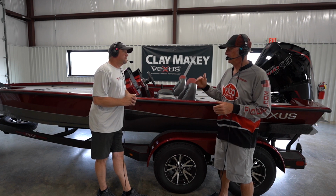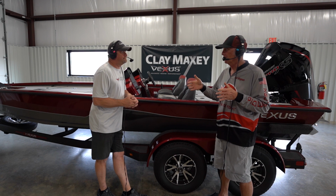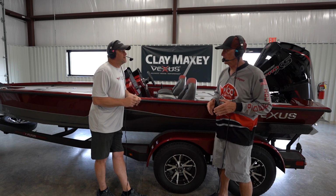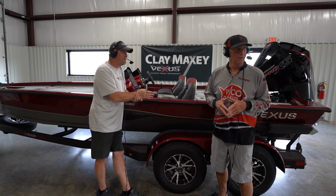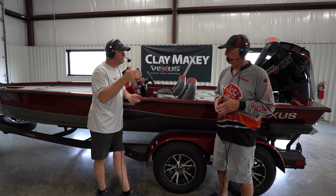So these are only rated for 200. That's correct, the biggest engine you can get on it. The one that is 19 foot 10 inches takes a 150. That'll run about 55. And when you step down to the boat with a 115 on it, it runs about 45. There's about a 10 mile an hour increment between the boats.